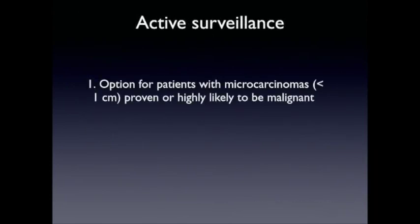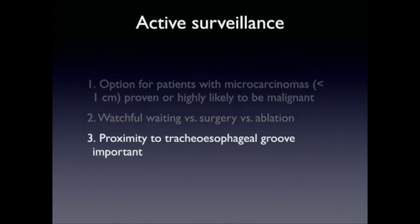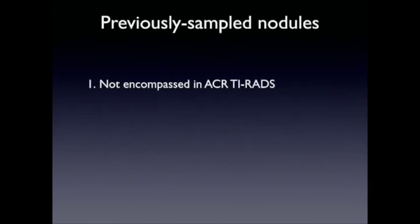Active surveillance was something we discussed as well, because as Dr. Tessler mentioned, a lot of small cancers are really indolent. Patients die with them, but not of them. So it's an option for patients with less than 1 centimeter carcinomas, microcarcinomas, that are either proven or highly likely to be malignant, and they may elect to undergo watchful waiting versus surgery or possibly ablation. And it's important when you see one of these to report the proximity to the tracheoesophageal groove, because that has an implication for prognosis.